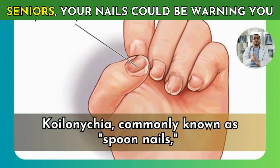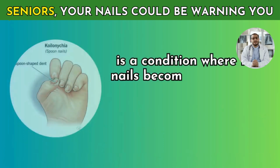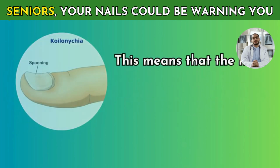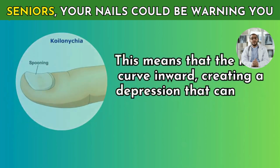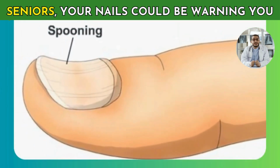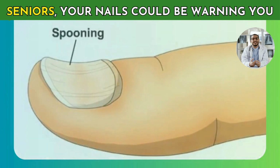Koilonychia, commonly known as spoon nails, is a condition where the nails become abnormally thin and concave in shape, resembling a spoon. This means that the nails curve inward, creating a depression that can hold a drop of liquid. Instead of the usual convex curvature, the nail plate appears scooped out like a spoon.